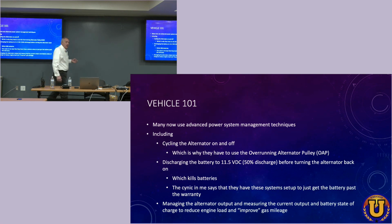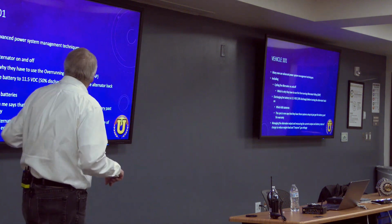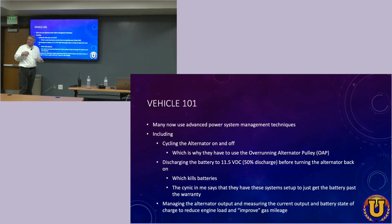Some of the Ford stuff now has a data bus that talks to the alternator and tells the alternator how much voltage to deliver, and they've got a Hall effect sensor on the output of the alternator measuring how much current's being delivered, and another one on the battery showing how much load's coming off the battery. And they play all these games to make this work. But doing this discharge, as Tristan pointed out, to 11.5 volts is a 50% cycle on your battery. And that's not particularly good for long battery life. It kills batteries, okay? The cynic in me says they got that system designed to just get it outside of the warranty on the vehicle and then stab you for a $200 battery, okay?